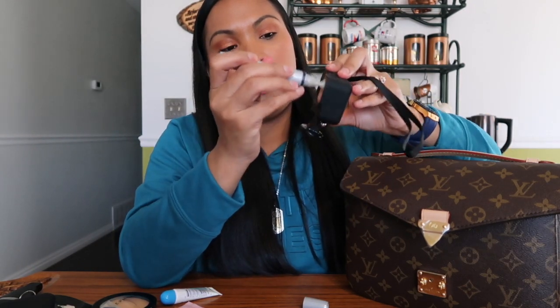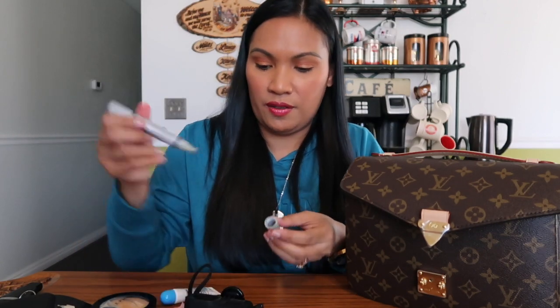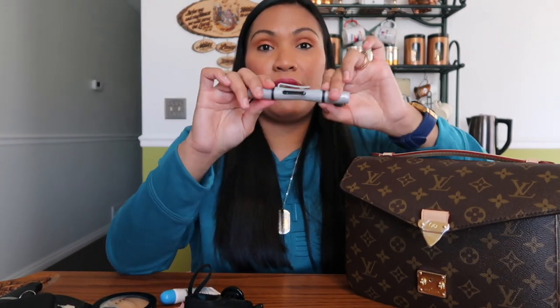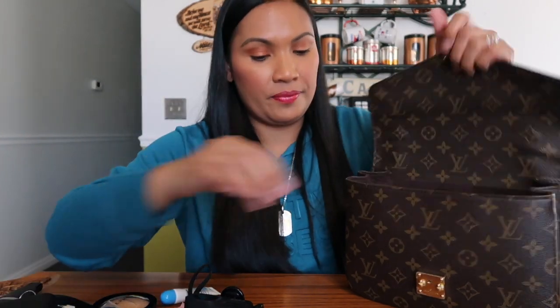So yeah, it's a handy dandy cleaner for small gadgets. For sure I can use it for my phone, but really I don't need to. So yes, again, vlogger travel essential. Very small, but very good for cleaning your lens whenever, and it doesn't take much space, right?